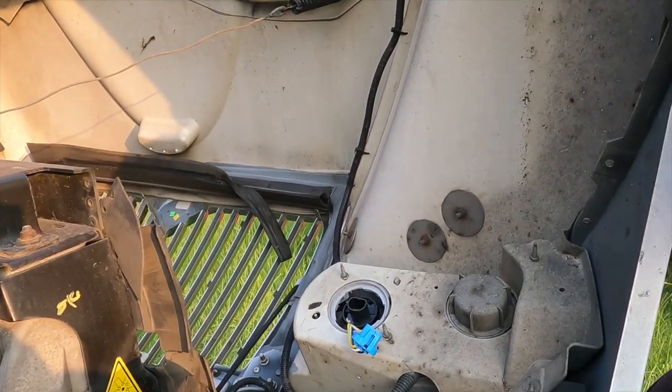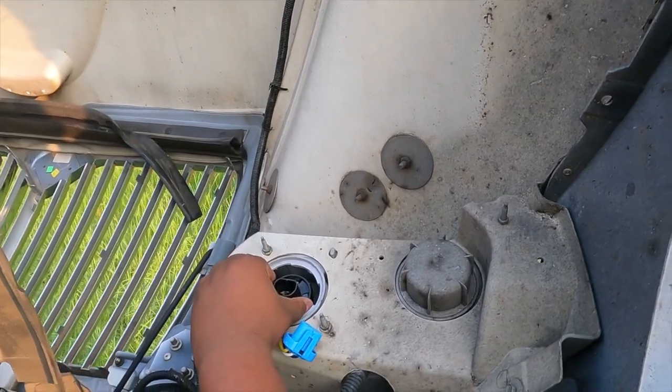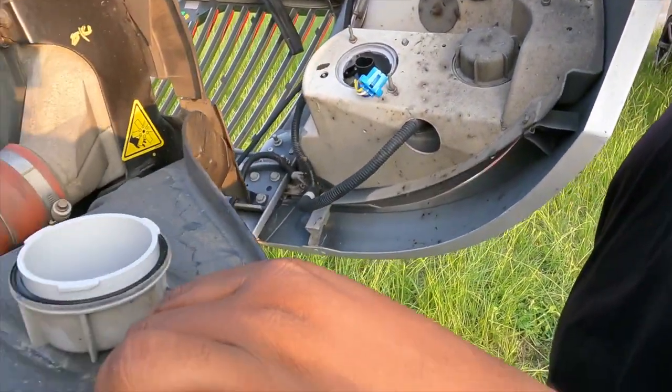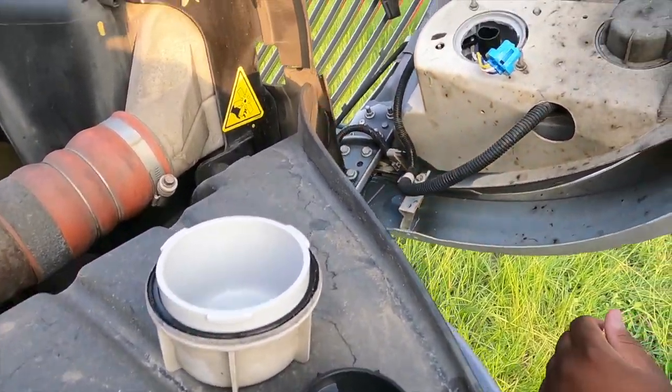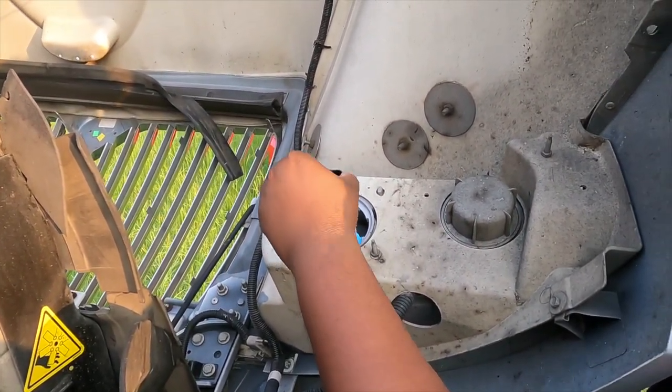All right, Sean, what do you do next? All right, next is a little black, another secure piece. You just turn it to the left and pull out. Just set it to the side. Leave it how it is. You don't want to change nothing. Don't flip it, you'll get messed up. Then now you just pull the light straight out.